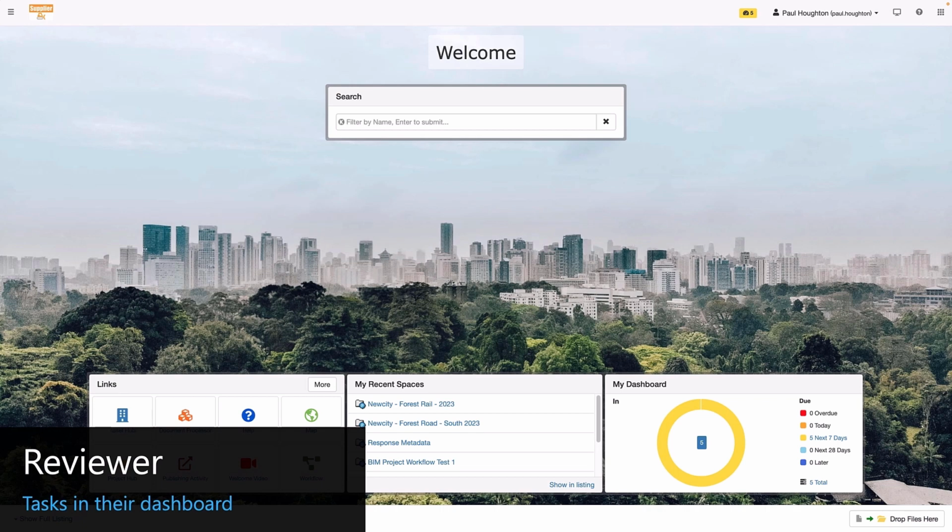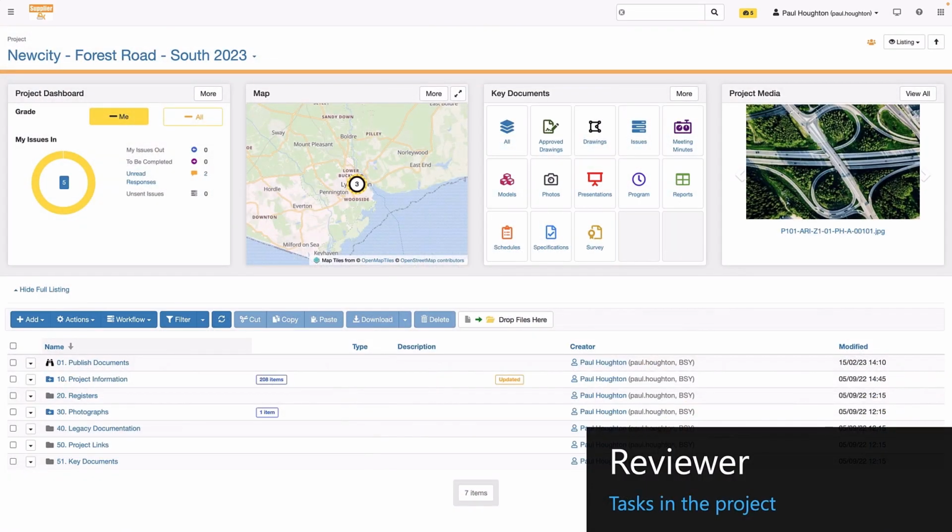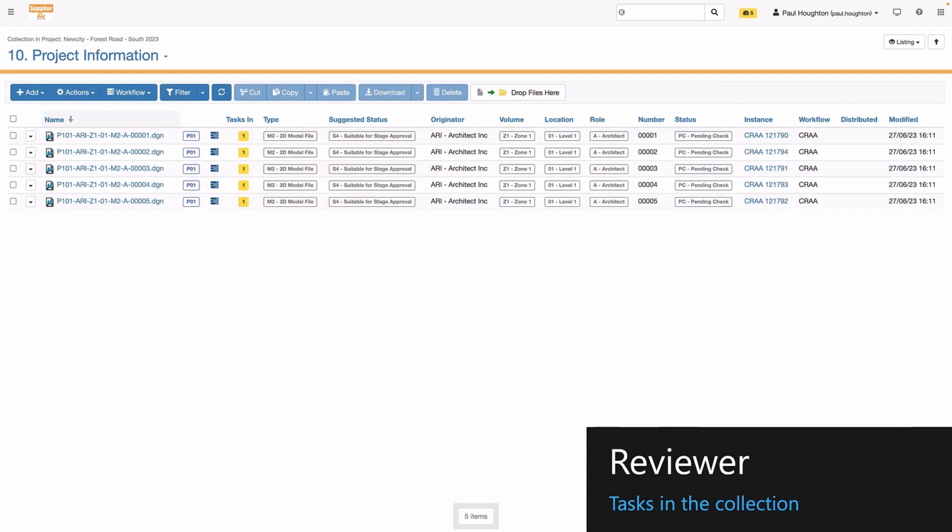I'm logging in as Paul Horton, and I can see on my dashboard I have 5 things to do. I haven't got into a project context yet, so I can see right over everything, every project I have access to. I could drill down into the particular project, and I could see here I've got 5 things to do on my project dashboard. And I can drill right down into where the documents are, and I can see I've got tasks to do here as well. It's also worth noting I might have received an email notification, if it's been configured on the setup you're using, that pulls me in to tell me, okay, you've got tasks to do.